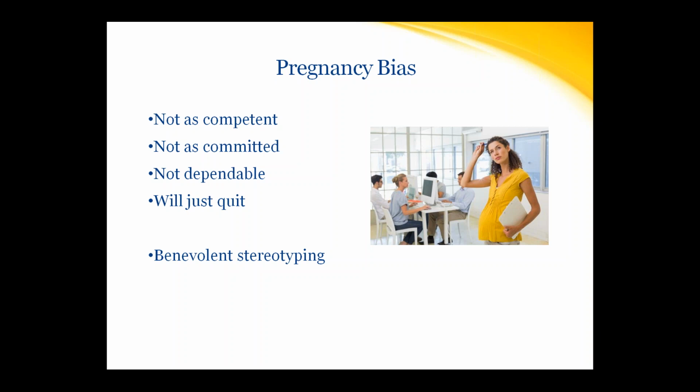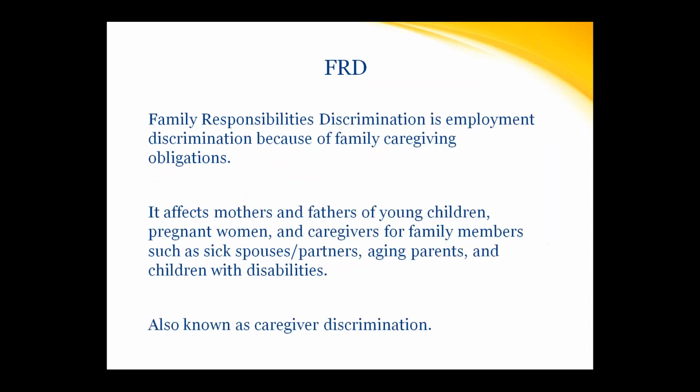And so what it does is it creates a mommy track. When I say this, when I'm giving presentations to companies, oftentimes folks will just throw up their hands and say, I give up. What am I supposed to do? I'm damned if I do and I'm damned if I don't. And the answer is don't assume. Ask. Go to the pregnant woman and say, I've got this trip that involves going to Thailand for 3 weeks. Do you want to do it? That way, you're not making any assumptions. Bias is not in play.